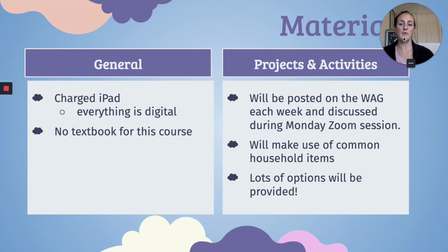Materials needed. So they'll need a charged device, iPad or laptop, whatever they happen to be using. There's no textbook, so we don't have to worry about that. If they ever need additional resources, it will always be linked on the week at a glance. For projects and activities, I'm going to post, and I have been posting, materials that they need on the week at a glance. There's a little section, and I'll show you in a moment. And we'll talk about those on the Monday Zoom session.